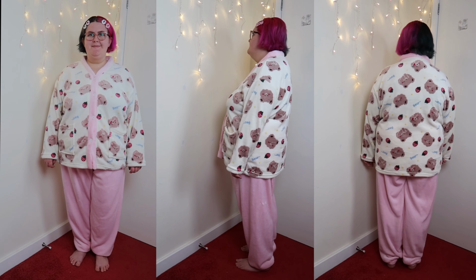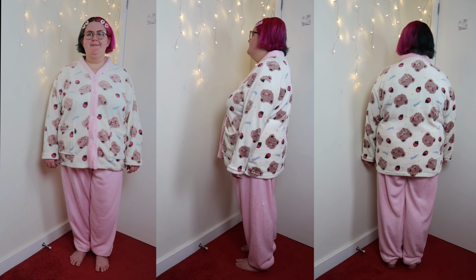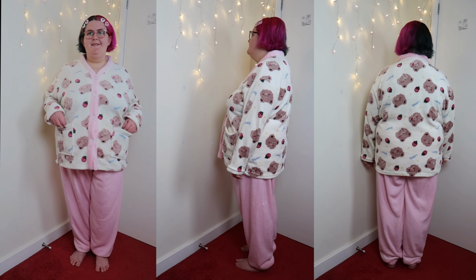All of these clothing pieces that I got from Temu are pajamas or loungewear, and I got them all in a size 4XL. We're starting with these cute bears and strawberries patterned fluffy pajama set, which was gifted to me by Temu. This is so unbelievably comfy.